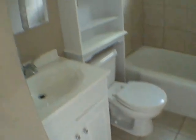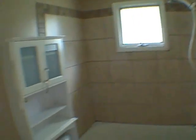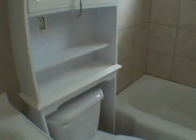It's got ceramic tile floor, ceramic tile surround. That looks good. And this is not like an upgrade or anything like that. It's just cheap standard stuff as far as the cabinets, the 2 cabinets right there, the sink. Needs a good painting, a good cleaning. Does have vinyl windows, which is a real bonus.